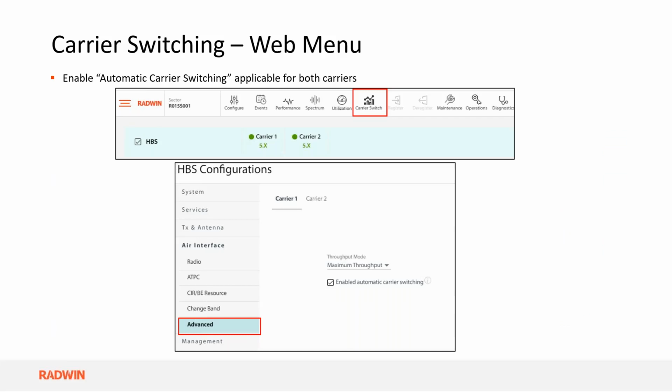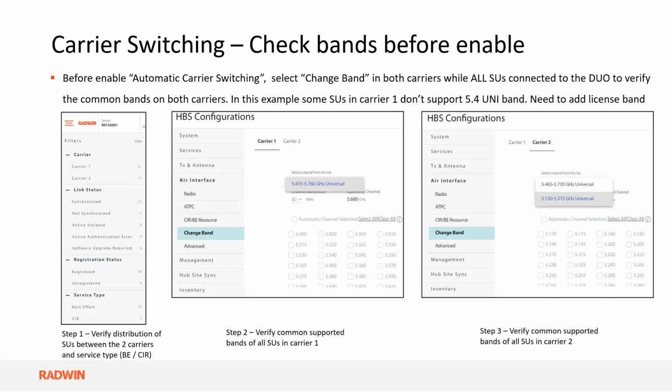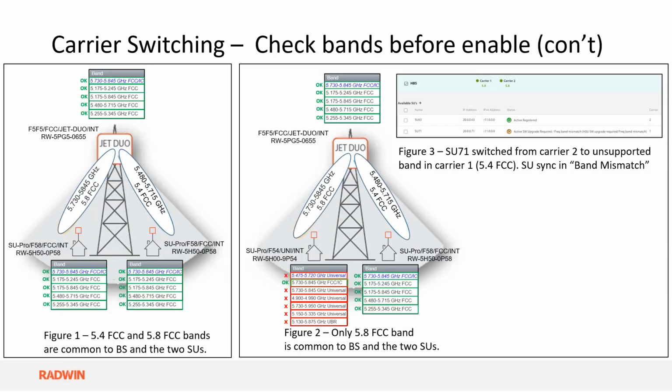Go into the carrier switch, and that's up here at the top of the menu tree. It's verifying the distribution between the 2 carriers once you enable that switching. Again, there are some things in here, like universal bands, that if you're in the United States or Canada, you're not going to see. And there's some information in here about making sure that the bands are matched.